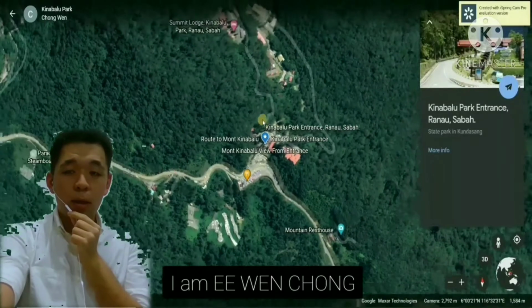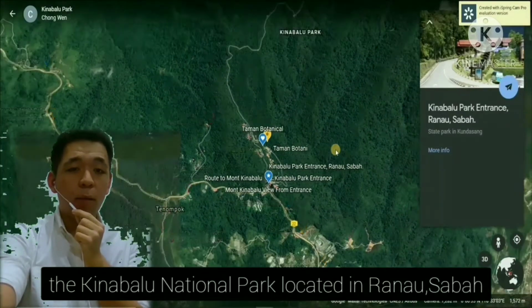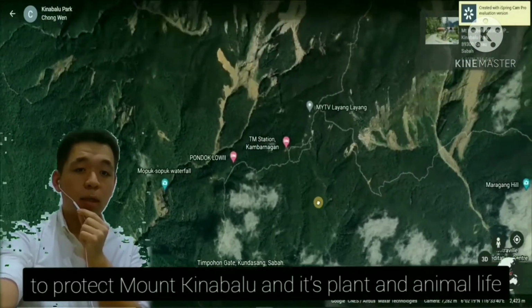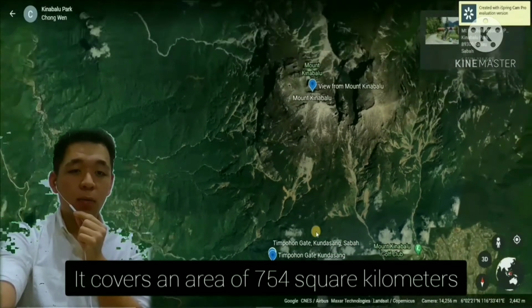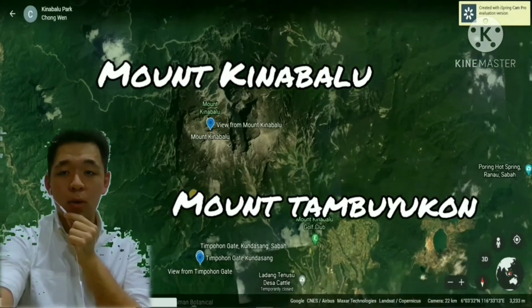Hello everyone, I'm Wen Chong. Today I'm going to introduce to you all the Kinabalu National Park, located in Ranau, Sabah. Kinabalu National Park was gazetted in 1964 to protect Mount Kinabalu and its plant and animal life. It covers an area of 754 square kilometers and incorporates two mountains, which are Mount Kinabalu and Mount Tambuyukon. Now let us take a look.